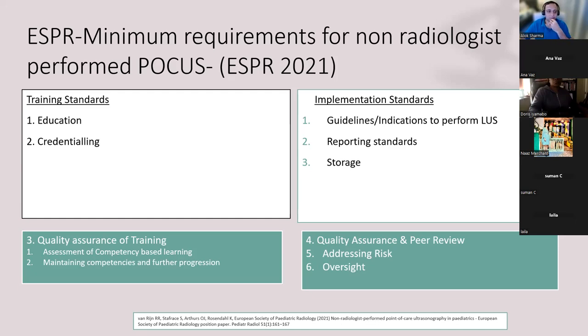With regards to training, clearly, what is the length and duration of training that we need to be able to safely say, well, we performed a certain number of scans over this amount of time, so that provides us with the appropriate credentialing to be able to do lung ultrasound. But then the question is, how many scans do we need to keep performing to keep those competencies to allow further progression? And how do we train when lung ultrasound or any point of care ultrasound methodology makes advances?